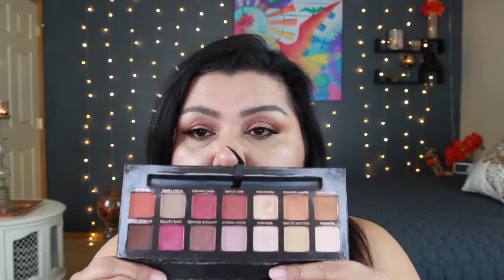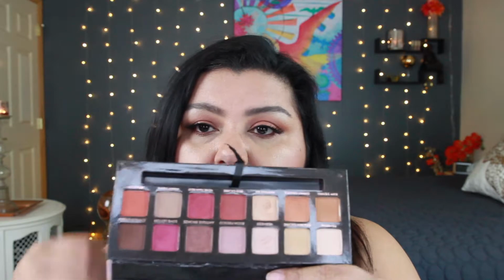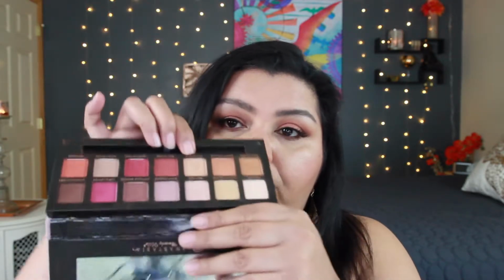They are so nice to work with, and I can very easily get a beautiful gradient on my eye using these colors. You do have a lot of warm tones in these colors. You also have a couple of cooler tones that you can use, which gives you a little bit more variety and a little bit more flexibility in what you want to do.